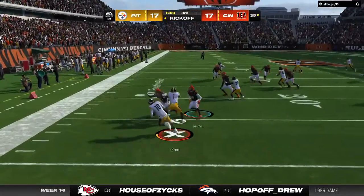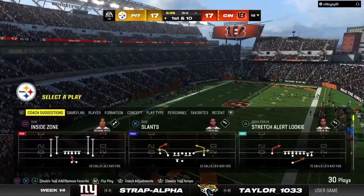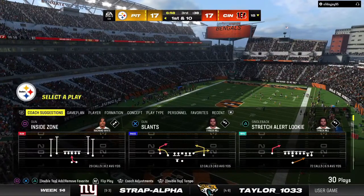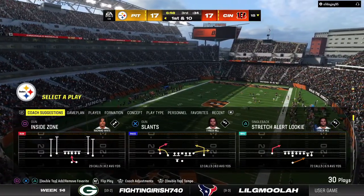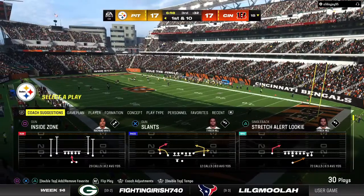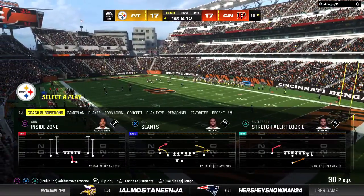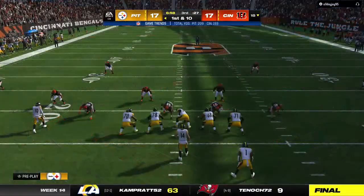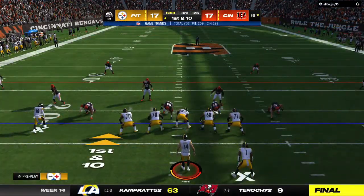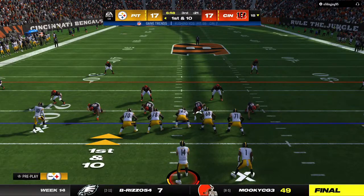Hill is going to take it out of the end zone. And no alley to be found. The coverage was solid, and he's dropped at the 18. Pittsburgh offense at the line to start their next drive. This offense ready for the first drive of the third quarter.